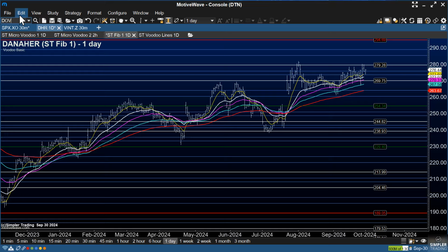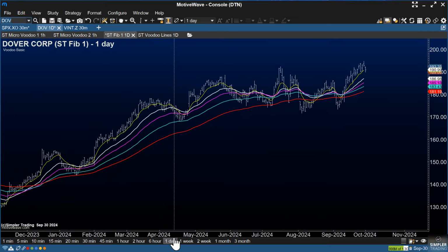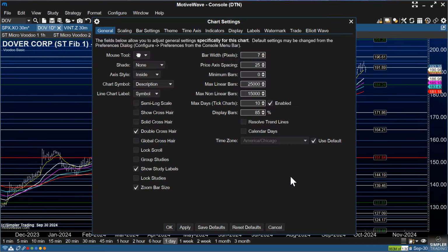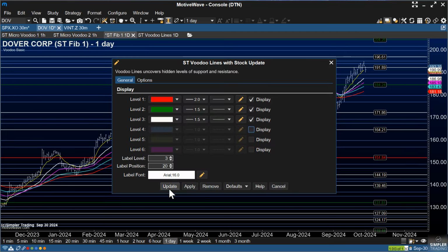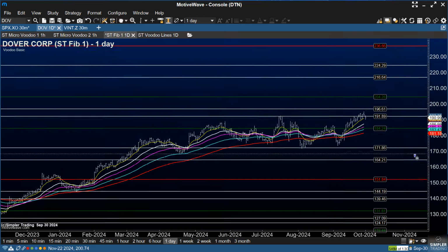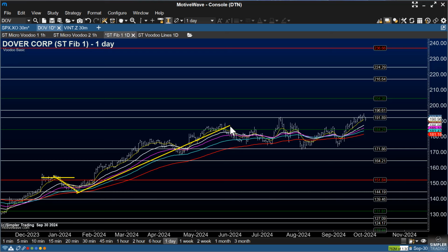And then next up, we're going to take a look at Dover. Let's get this to a daily chart and get those Voodoo Lines turned on. So this one has a little further to go. Let me just turn off the small degree lines. We are also continuing up from a fire line, one that briefly held things contained late last year in this December to early January pullback, but then turned upwards.